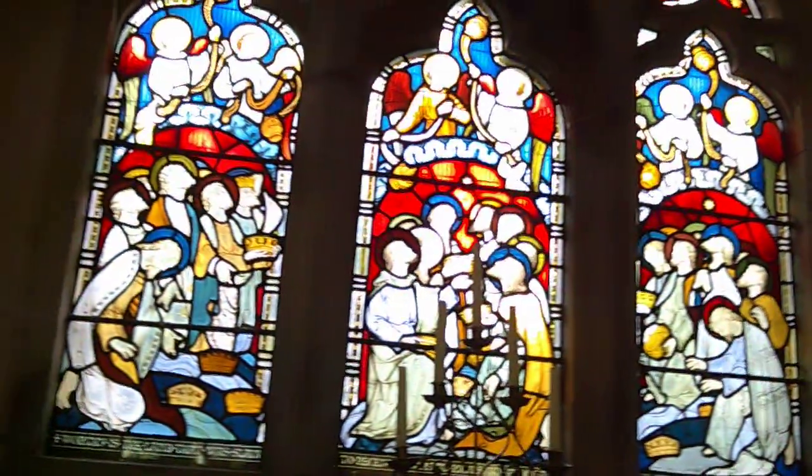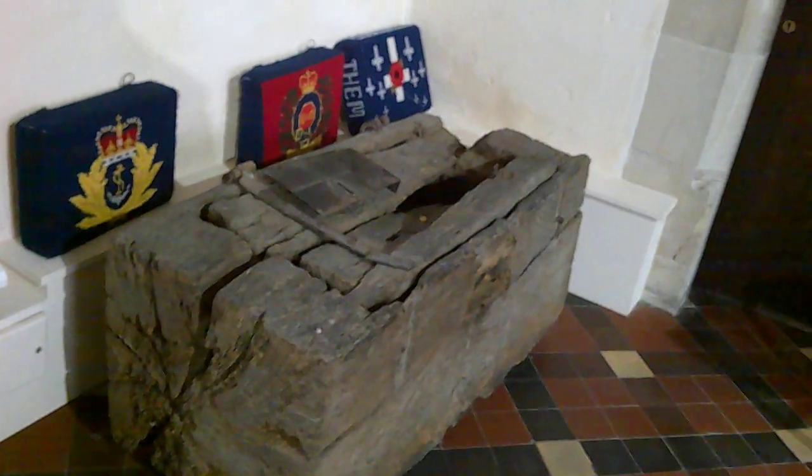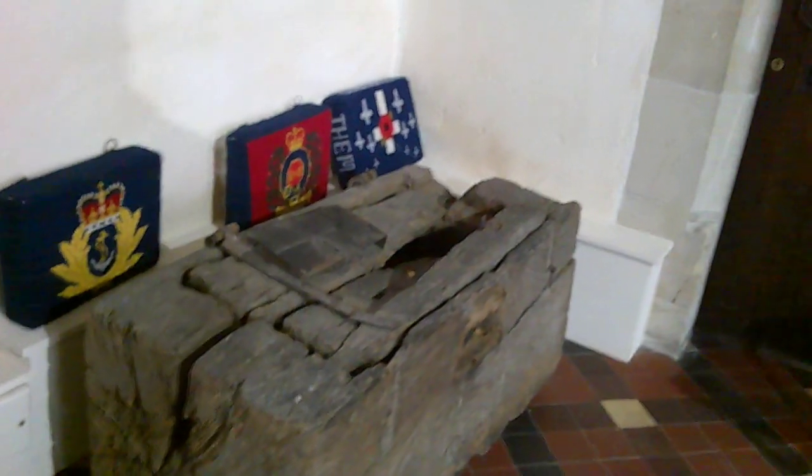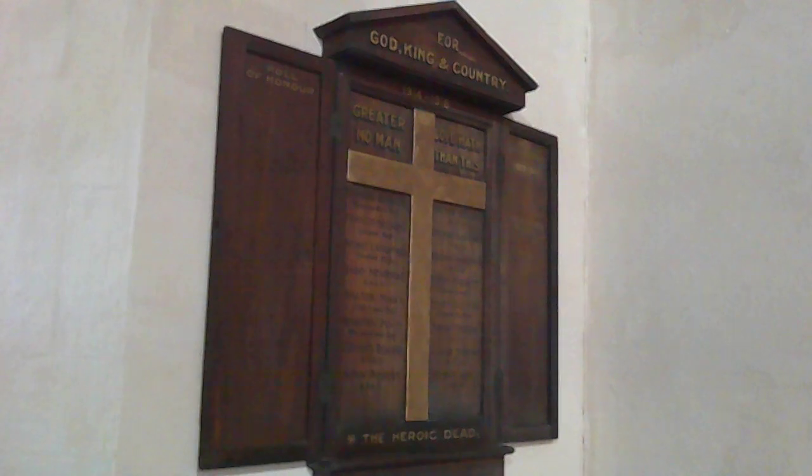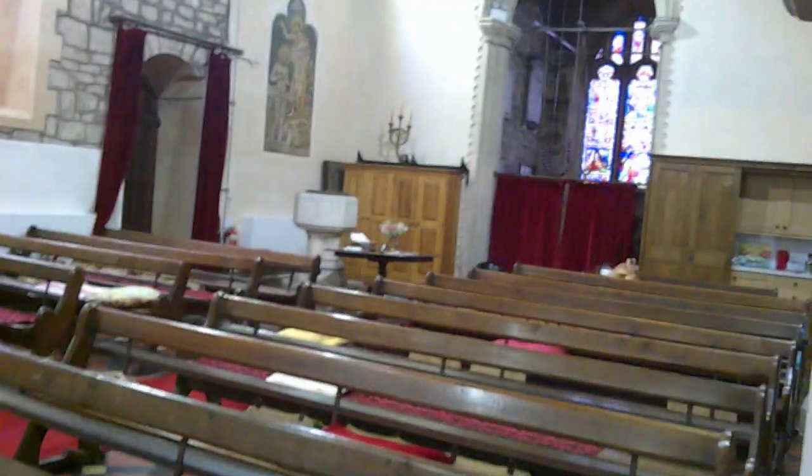We have here, worthy is the lamb that was slain, the adoration of the lamb. And this is the old parish chest, dug out chest. You can see it's made of a single piece of wood that's just been dug out. And we have there the war memorial. So, typical Victorian benches.